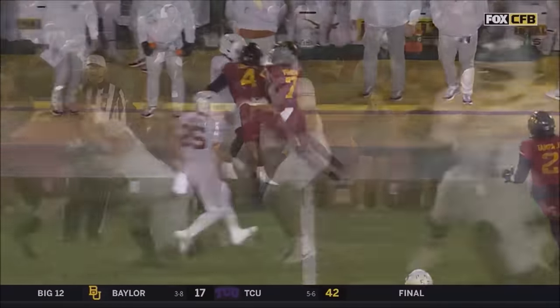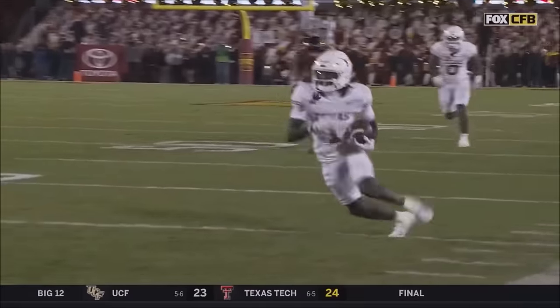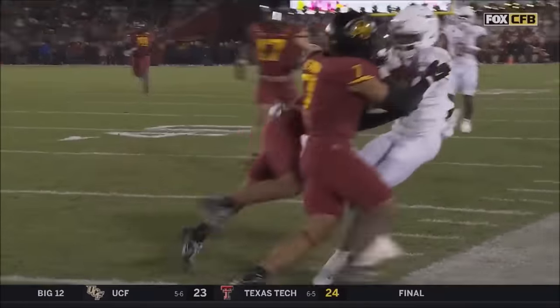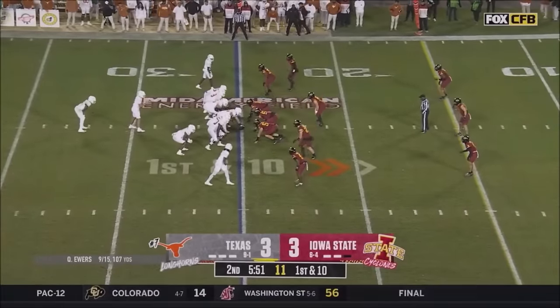You asked me earlier about Ewers' arm. Does it look a little different? There you go. Plant it, rip it, and give Worthy the opportunity in space. I'll tell you what, Adonai Mitchell. When you're full speed down the field, you get a little more benefit of the doubt.